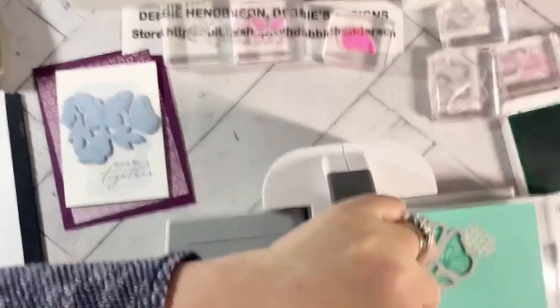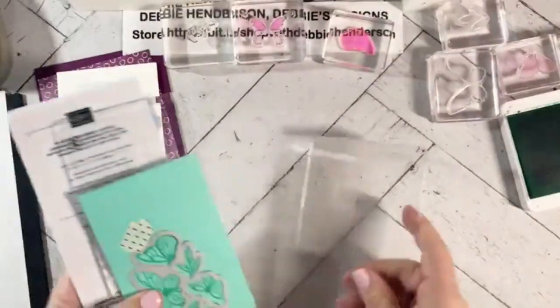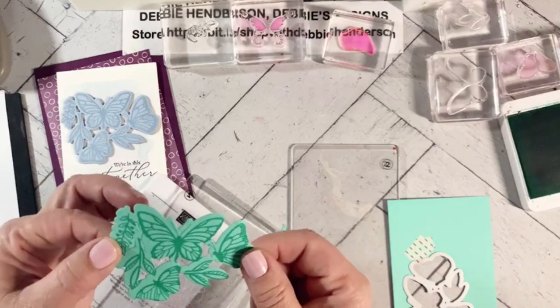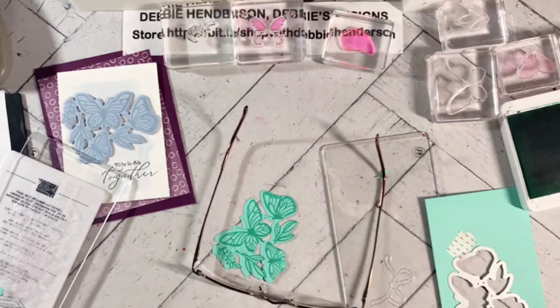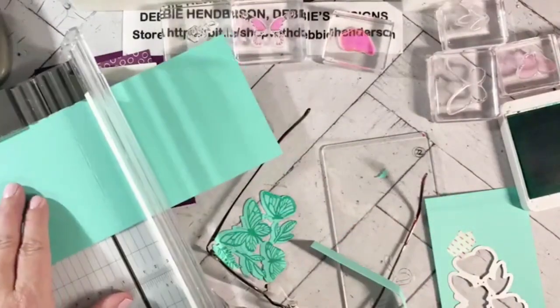This machine is so cute. You guys have heard me say that before. Just totally adorable. Now look, it cut the whole thing. Oh, I didn't do a very good job, did I? It must have moved on me. Let me get another piece of cardstock. And I'm also going to grab my glasses because obviously I didn't line that up very well. So let me go ahead and cut another piece of cardstock.